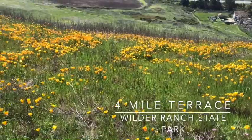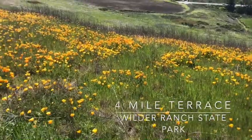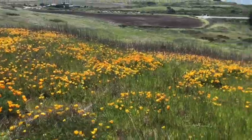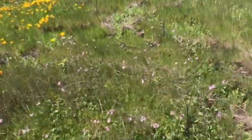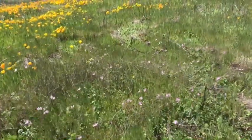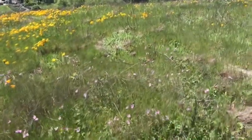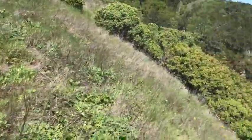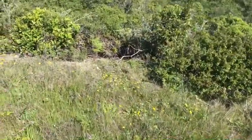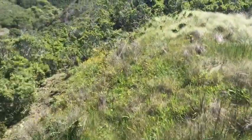This is 4 Mile up on one of the terraces, and when you're cruising down Highway 1 and you see wildflowers from the road, you have to stop. So we pulled over, cruised up the trail, the most northern part of Wilder Ranch, and came across all these poppies, Eschscholzia californica. Here's a bunch of Sidalcea malviflora, and then we looked over the other side of this ridge, and you're down into a bunch of scrub, but just hidden on the other side was a huge patch of Ranunculus californicus, California buttercup. We saw more of that at Scaroni, and the patches were incredible.